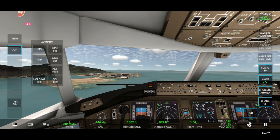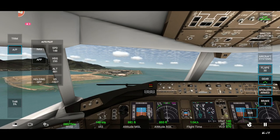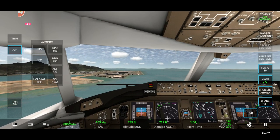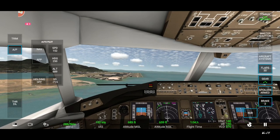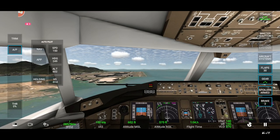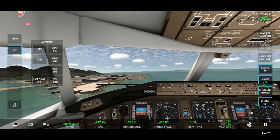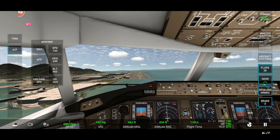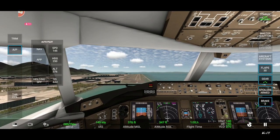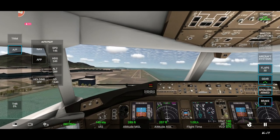1,000. Five hundred. Four hundred. Approaching minimums. 300. Minimums.